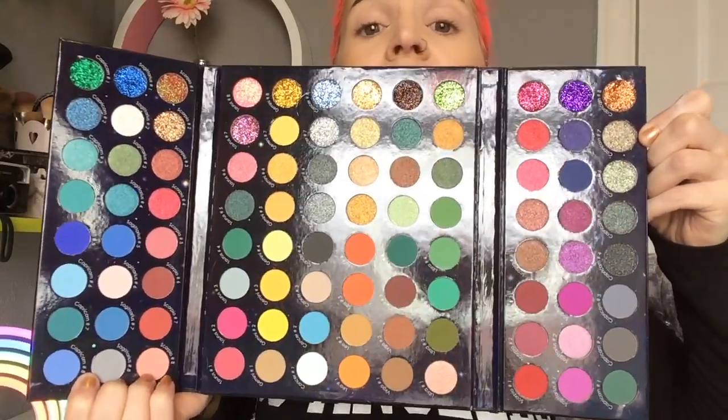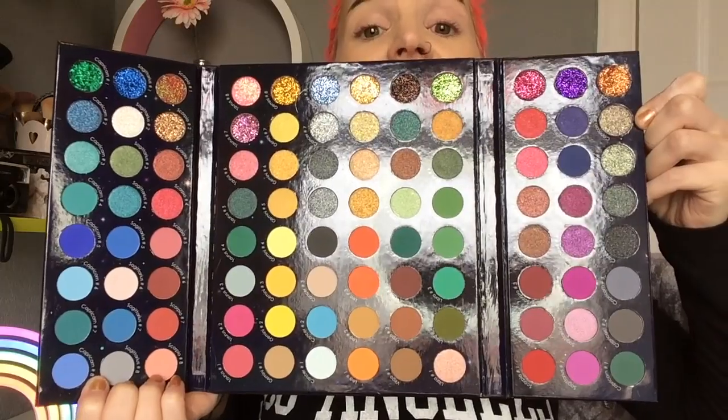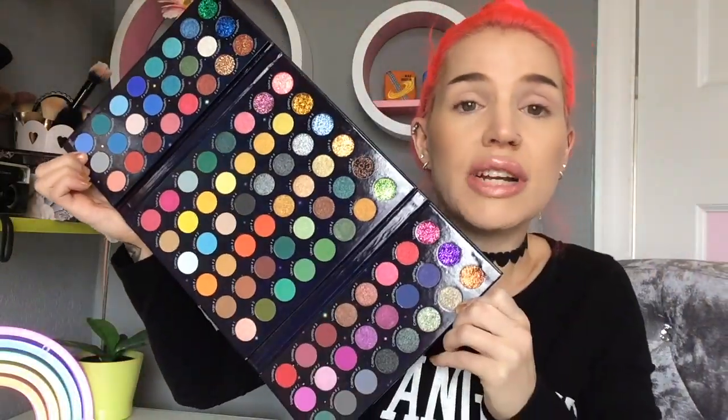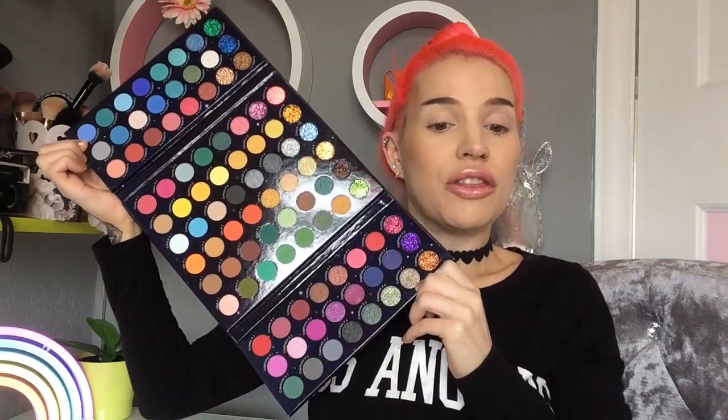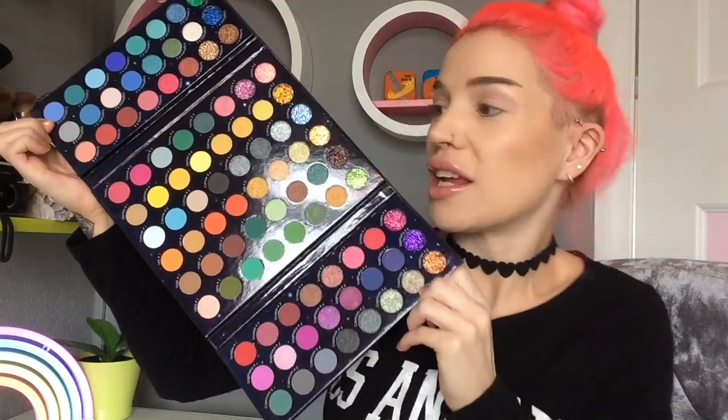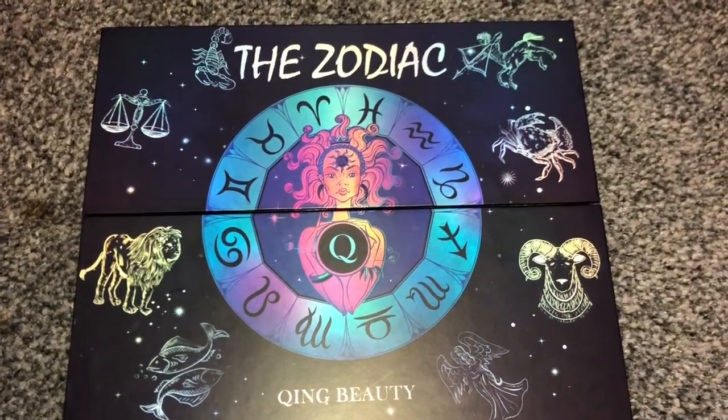Both I and the palette, we cannot fit on shot together. We just cannot. The screen is not big enough for both of us. Well, actually it is, if I move back. The art of perspective, I mean, really, guys. But, okay, so look at this palette.